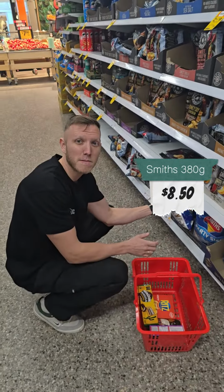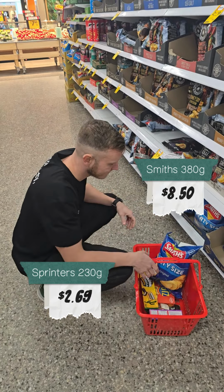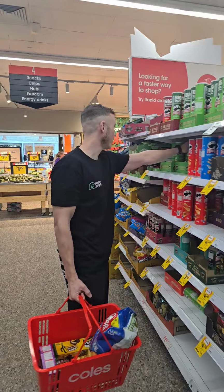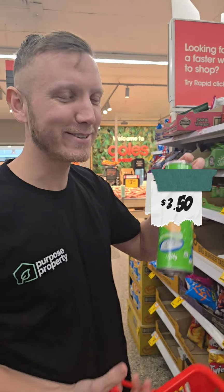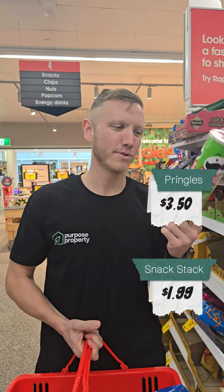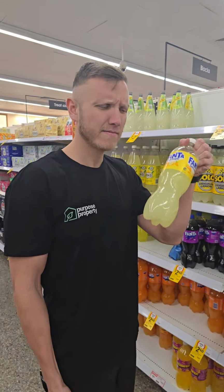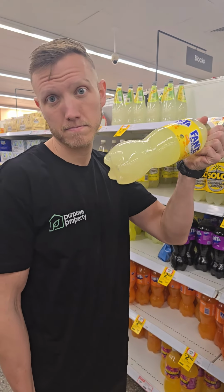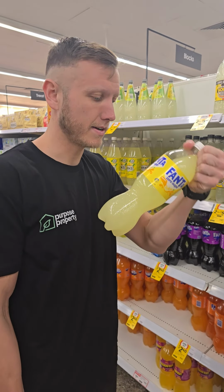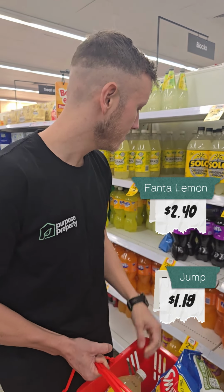$8.50. Spend more, save more. $8.50. Let's go to the party size. Oh, they're on sale. They're on sale. $3.50. We'll have to go the real Pringles. I feel like Fanta Zero Sugar should be Lift, but we don't have Lift, so we're going Fanta Lemon Zero Sugar. Healthy, right?